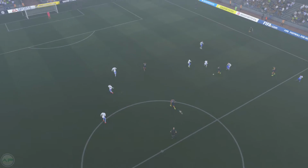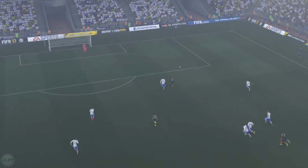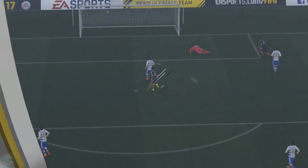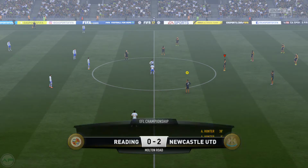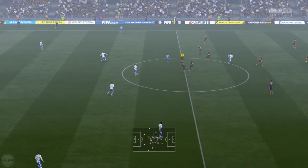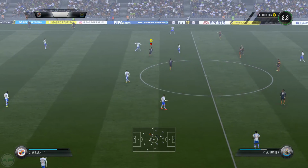Well, it got a bit of help from the inside of the post, but in it goes. Well, that can be truly described as unstoppable when it goes in off the inside like that. Just widen the margin here to 2-0. Number 29, Alex Hunter.